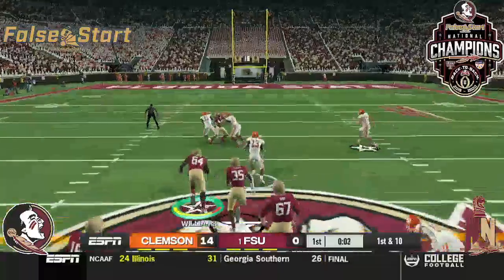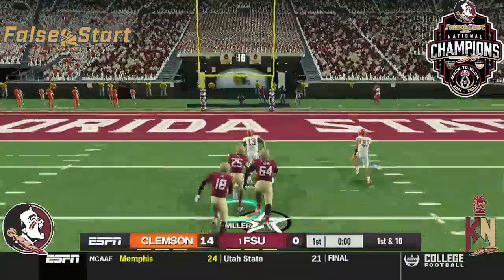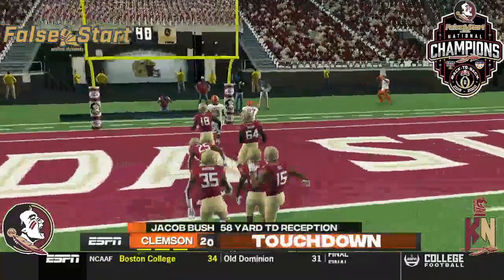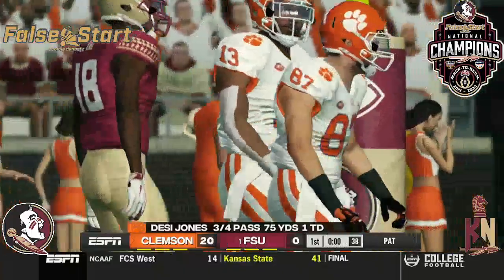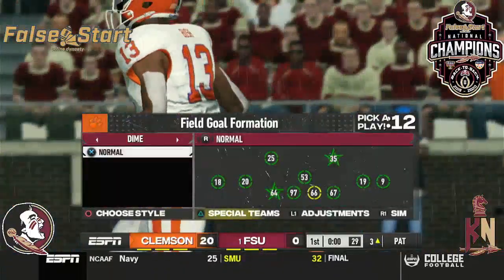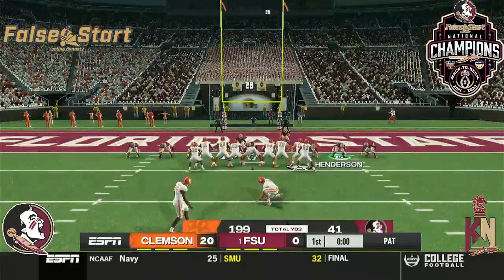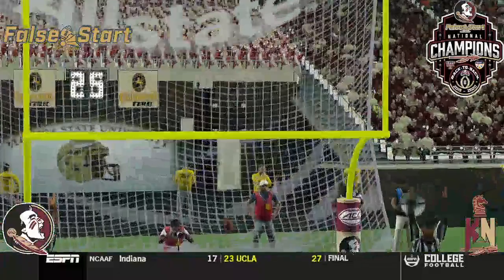Tries to set up a screen for the wide receiver. To the 20. To the 10. Touchdown, Clemson. And he adds the extra point.